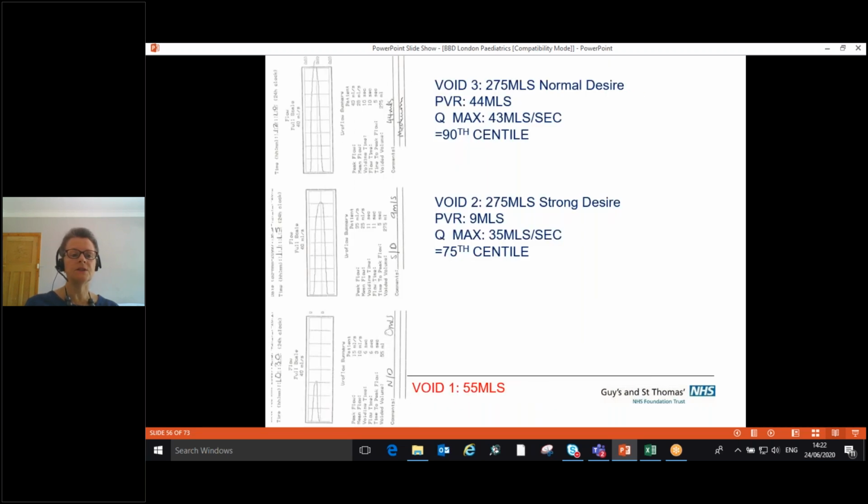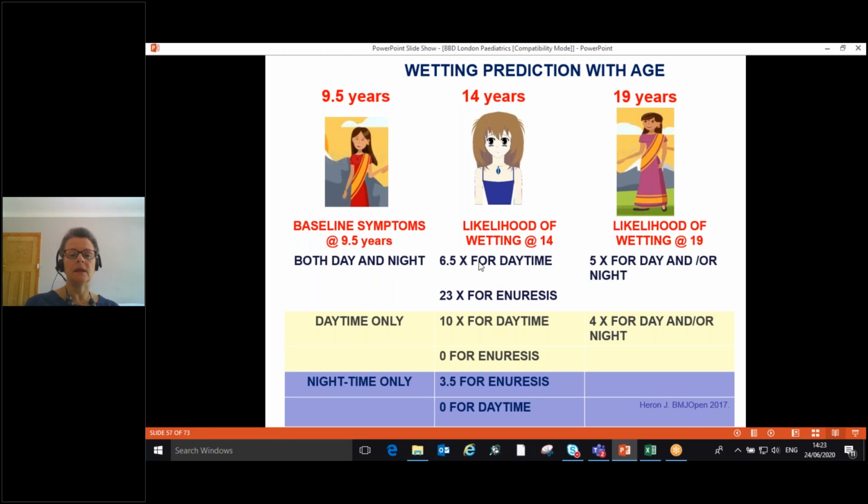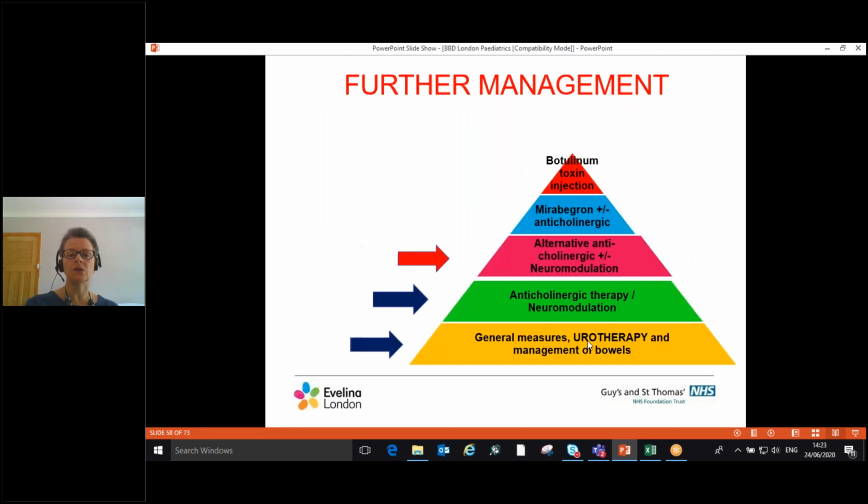We do a symptom severity score on her. We do some uroflows on her. She's got these sky-high uroflows. And our diagnosis is going to be bladder overactivity. She wants to know what her chances of wetting into adulthood are. She's got a high chance of continuing to have problems unless she goes for treatment.